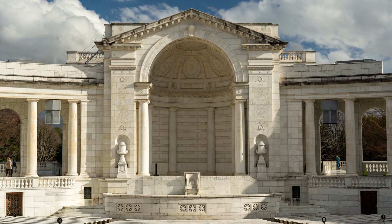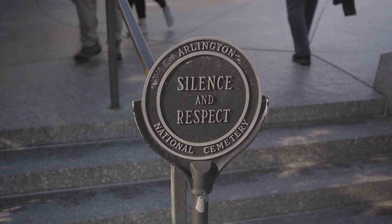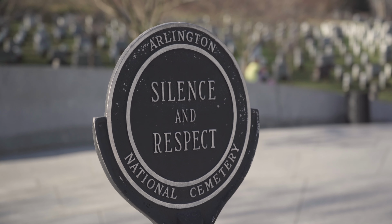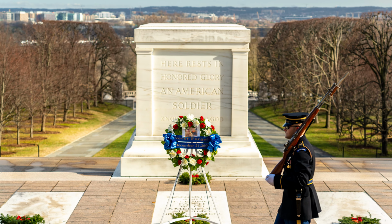While at Arlington National Cemetery, please be sure to show respect by refraining from running and being loud, and pay attention to signs asking for silence. If you don't think you'll be able to do that, maybe think twice about visiting the cemetery.